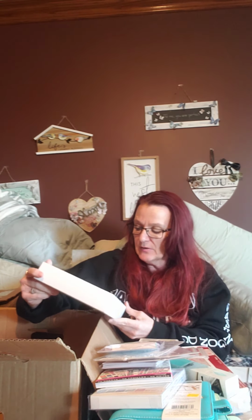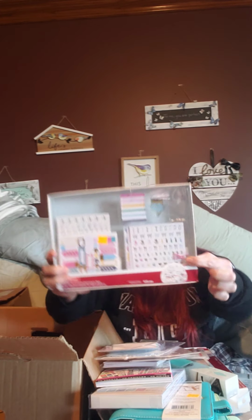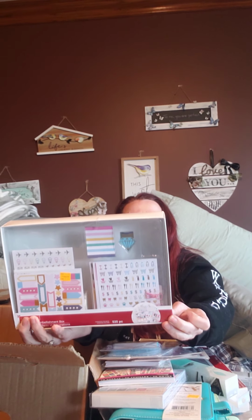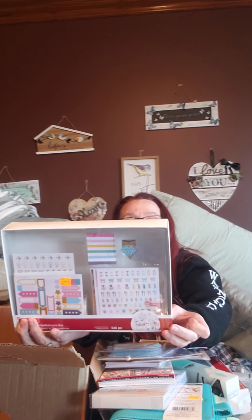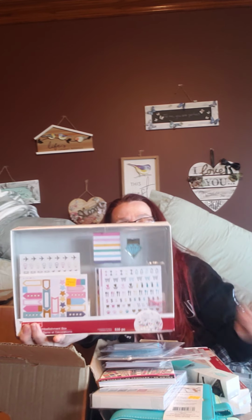Another box, only this one is different. This one has 535 pieces. It's got little airplanes, light bulbs for ideas. The little paper clips are little bows. And it comes with the 524 piece stickers, two washi tapes with 5 yards on it, one magnetic bookmark, 20 sheets of sticky notes, and 3 shaped paper clips.